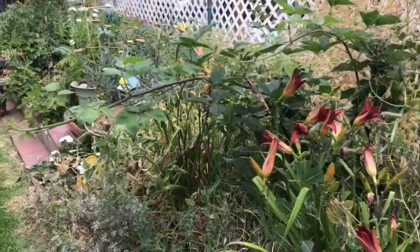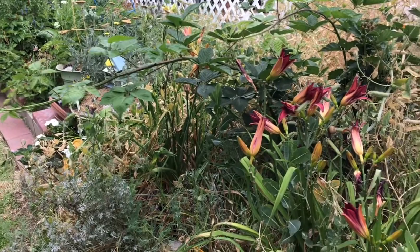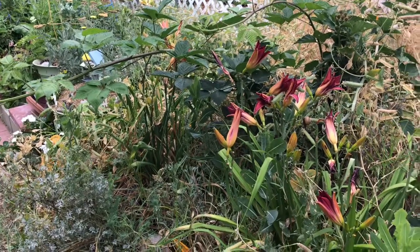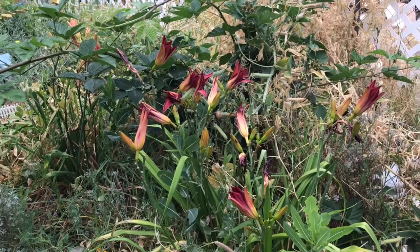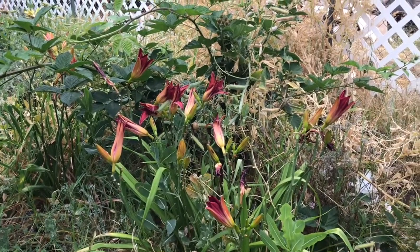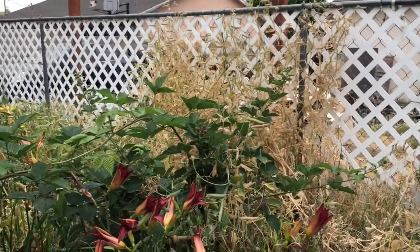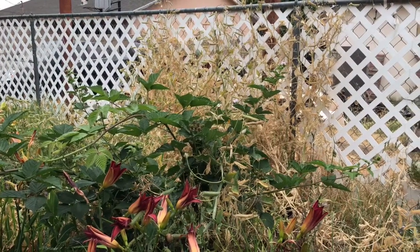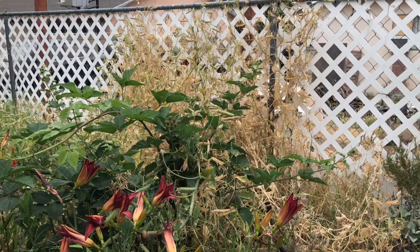And here's my food forest that I'm working on, and it's a little wild, and I have a lot of things that are going to seed, so it doesn't look that pretty. But you know something? I don't care because they're going to seed and I'll have beautiful plants next year. All this here in the background, that all is going to seed. And that means I will have all kinds of sweet peas.